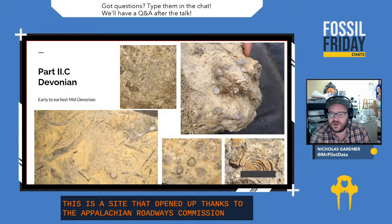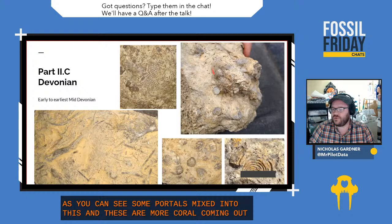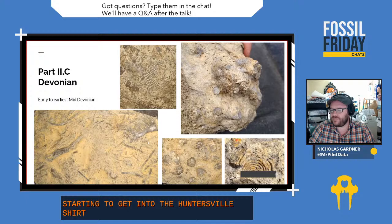So we get these wonderful bryozoans right here, as well as you can see some corals mixed into this. And these are more coral coming out through here. Everything that's right here is from the earlier half of the section. This is starting to get into the Huntersville chert. There's a very thin lens of the Oriskany out here, but it's not well exposed. So that's where this brachiopod's from, is the Huntersville chert above that.